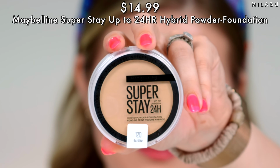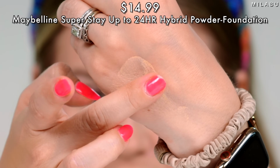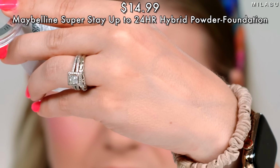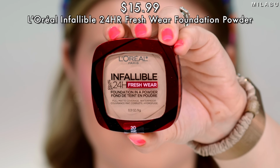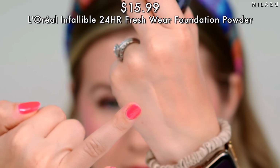Next, a viral makeup product that you should skip are actually 2 powder foundations, but I'm gonna use them as my setting products. The first one recently launched, they reformulated the version as well, is the Maybelline Superstay 24-hour Hybrid Powder Foundation. This one went viral. I did a whole video on this. Not my favorite. I think this is so much better. This is by L'Oreal, their Infallible 24-hour Fresh Wear Foundation in a powder.